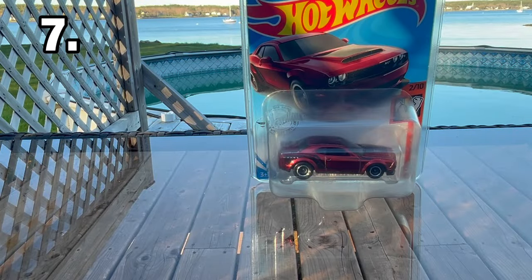And this is a little bit of foreshadowing to what's to come later on the list. So this was the most difficult part in my rankings, between 5 and 6. I believe it could go either way in my opinion, but I decided to put the 17 Acura NSX from the 2017 F-Case at number 6.